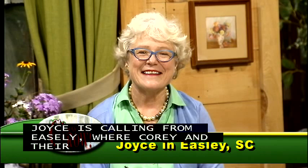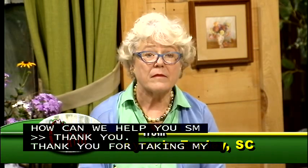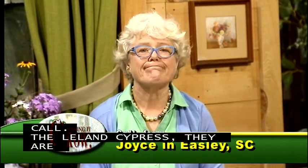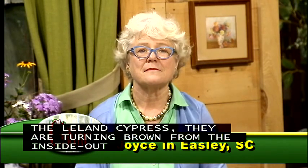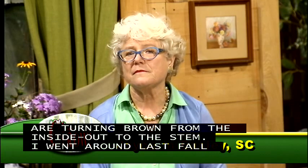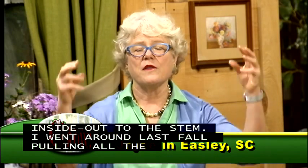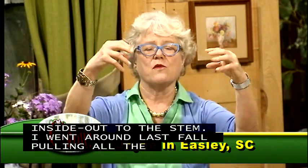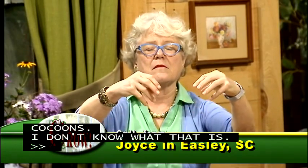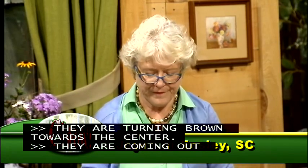The Leland Cypress, they're turning brown from the inside out to the stem. I went around last fall, pulled all the little cocoons off that I could get to, and I don't know if that's what it is or not. Is there any way that you can save them? So they're turning brown going towards the center of the plant. They're coming out from the main trunk going out toward the end of the branch dying.